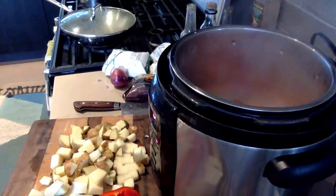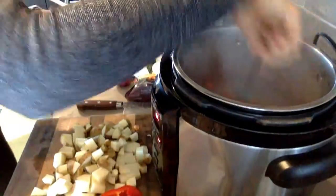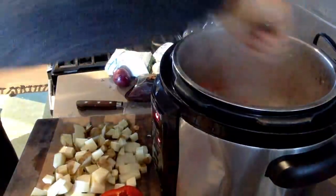Where are all my utensils? It's just like on the stovetop. I'm just stirring it around while it's sauteing. It's not really any different.